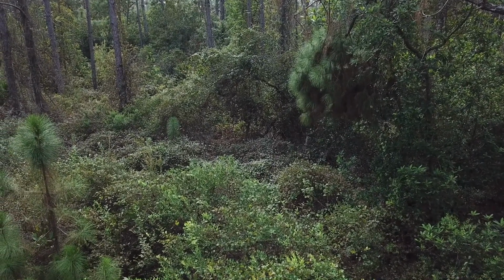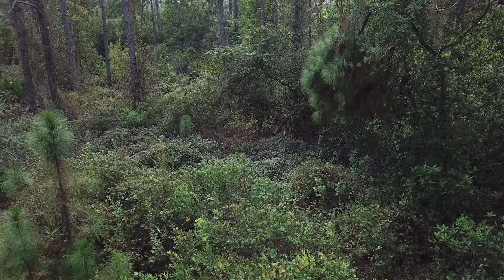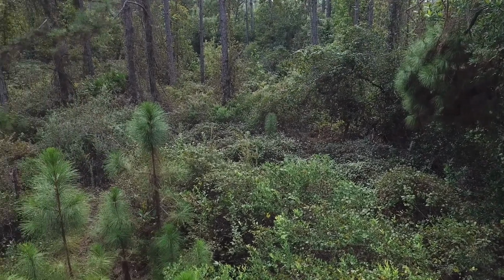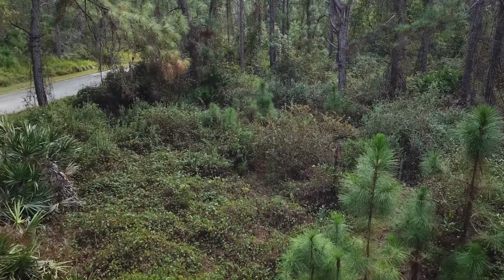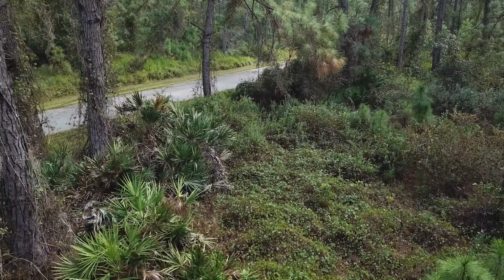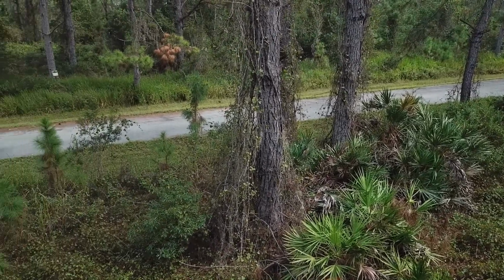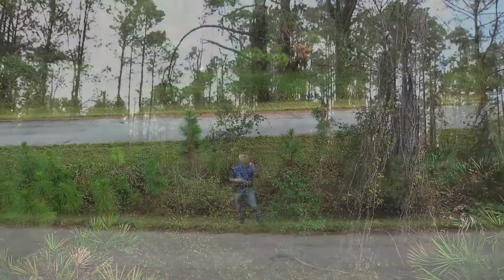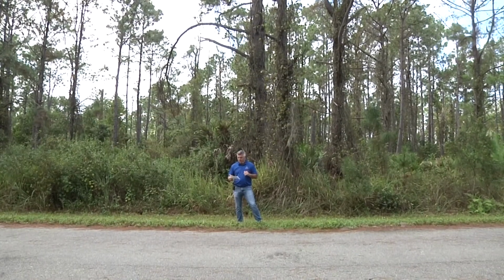Again, the location is outstanding. You're 5 minutes off of US 27. You're 3 minutes from the Sun and Lake Golf and Country Club, just to our east from here. You're 10 minutes from the north of the Highlands Hammock State Park. So if you like to hike and bike, boat, bird watch, anything like that, you have a beautiful state park just to your south, about 10 minutes from you here.